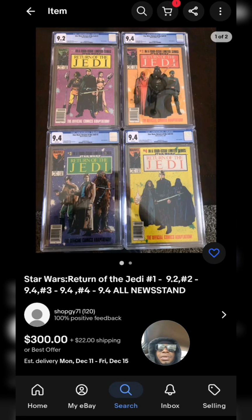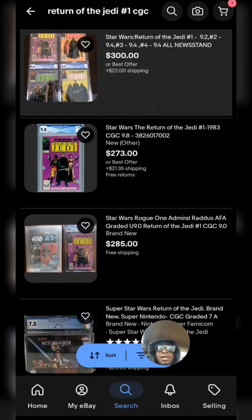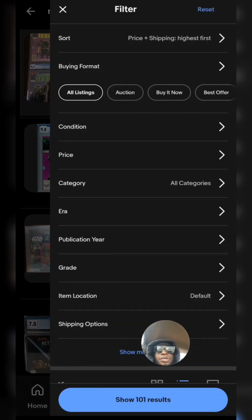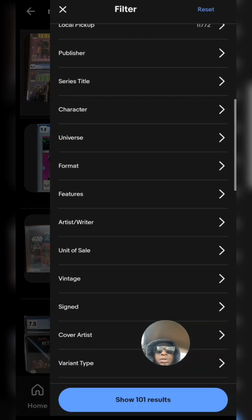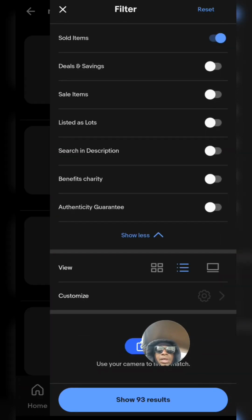It's definitely dope. Man, these covers are crazy. I like #4 as well, with Luke and Vader. It's dope. All right, back to our mission though. Here's a regular one in the 9.8 going for $273. All right, of course we could always look up sold listings. Check that out real quick.